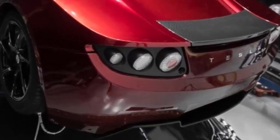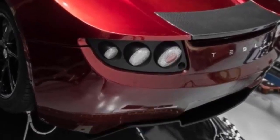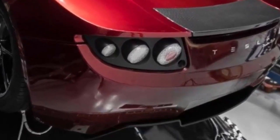If successful, the Roadster will be the first car ever to fly free through the vacuum of space. The launch is expected before the end of January.